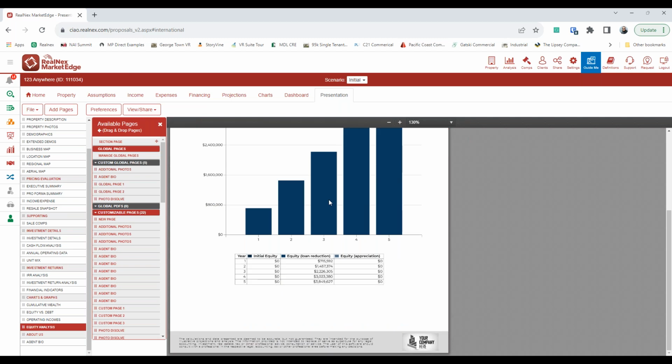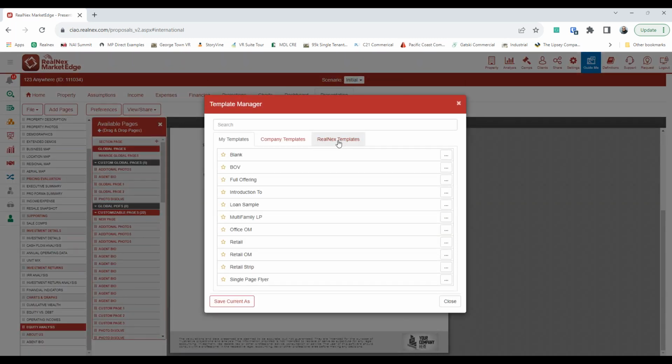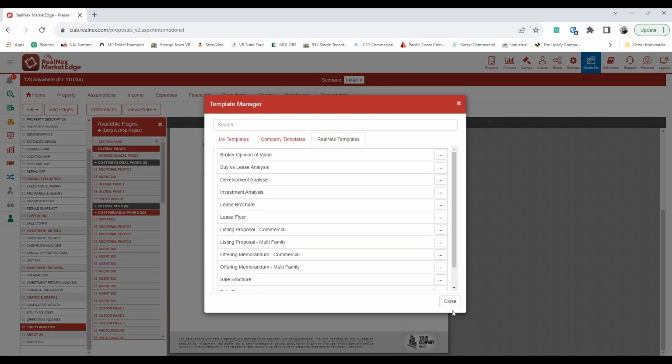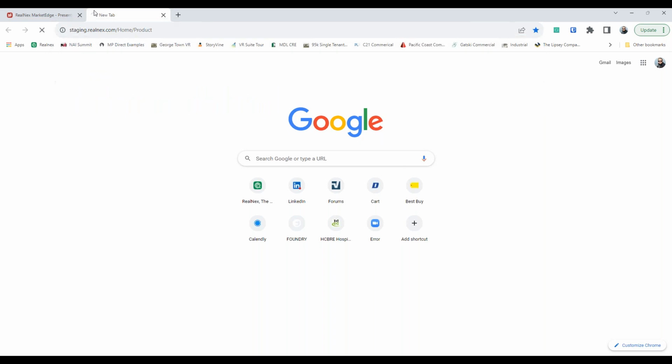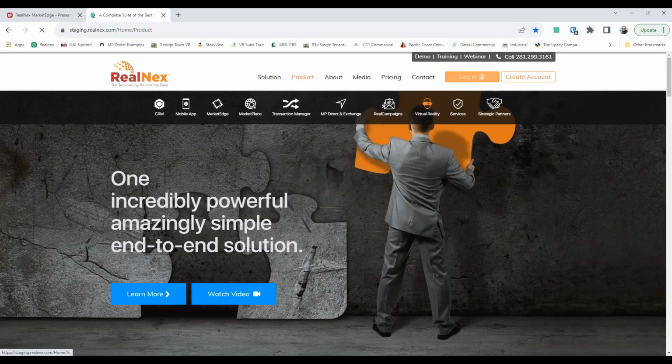So we give you these beautiful layouts that are in there, and Jeff and the team have done a great job. Way to go in and build these. And let me see if I can sneak into this staging account real quick. Let me go to, I gotta learn how to type. Staging, let me go to RealNex staging, let me log in.